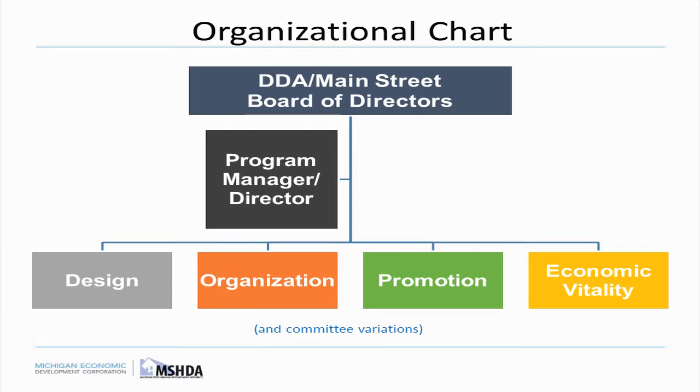And it is a true grassroots program because the committees organize themselves to decide what projects they want to do, based on some of the directives from the Main Street, but it's not the program manager who directs the committees.